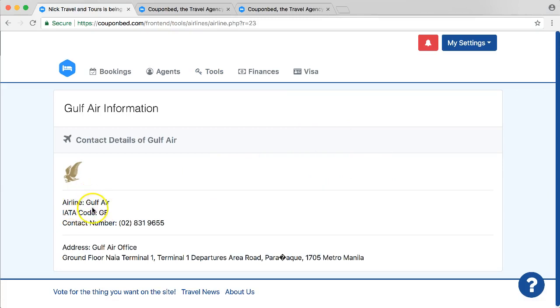You can see their information as the company name, their logo, their IATA code, and of course, which is most important, their Philippine landline number. And in case you need to visit them, you can see they are also located here in Metro Manila and in Paranaque. So all this information is available in case you need to visit them.